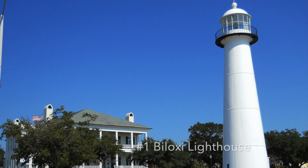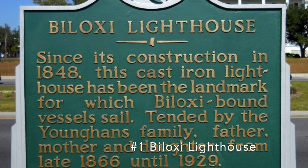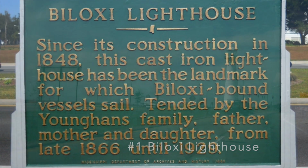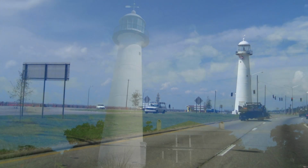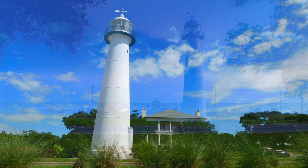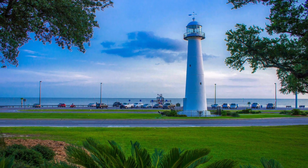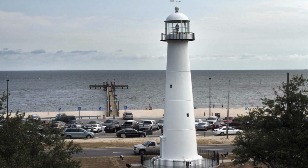Our first stop is the Biloxi Lighthouse, an iconic cast iron lighthouse that has stood tall since 1848. It's one of the most photographed landmarks on the Gulf Coast, and for good reason. You can even take a guided tour and climb to the top for panoramic views of the beach and city. Sunrise here? Absolutely stunning.